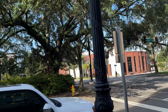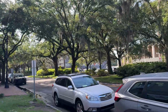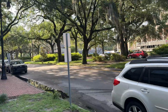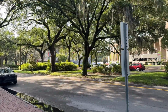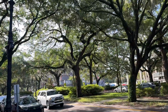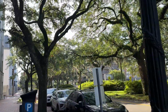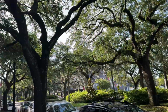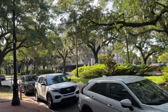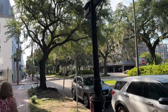All right, everyone, we are in Savannah, Georgia this morning, and we're going to do a little walk that will eventually get us to the Pirate's House, a well-known establishment here in Savannah. And as we're walking, I just wanted to share the absolutely beautiful live oak and Spanish moss lined streets that we're walking on. We're going to hopefully hit a handful of the squares that Savannah is well known for as we travel on our way. Good morning, and let's get outdoors.